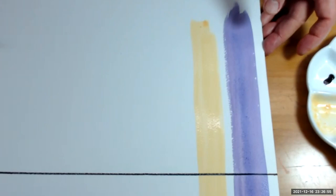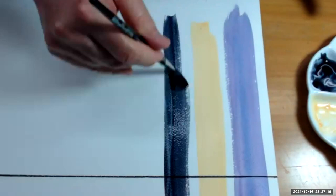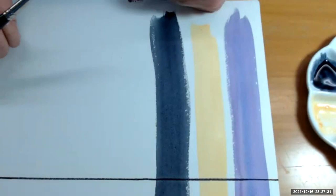So this is going to be Naples yellow. This is neutral tint. Neutral tint. Yeah, Susan says it's a perfect name for Imperial Purple. It's a pretty color.